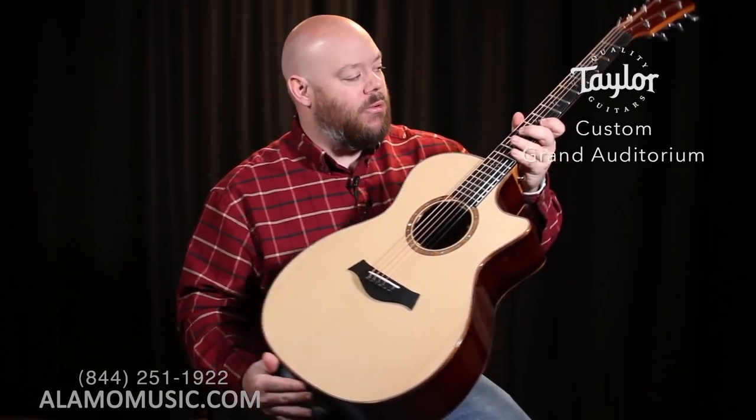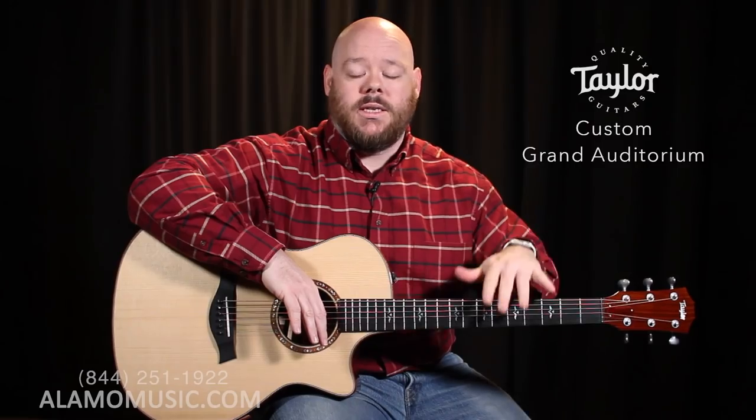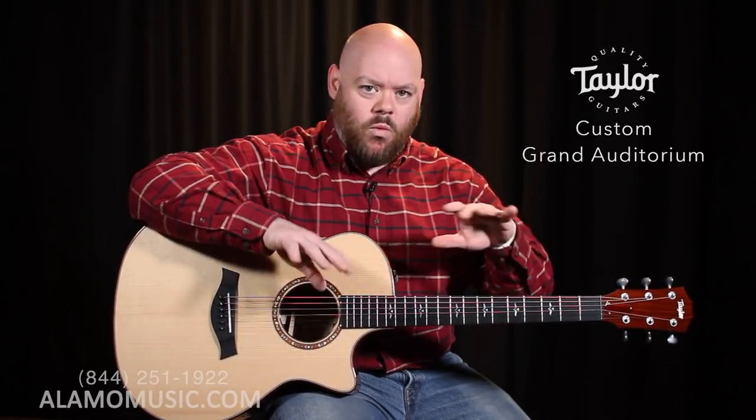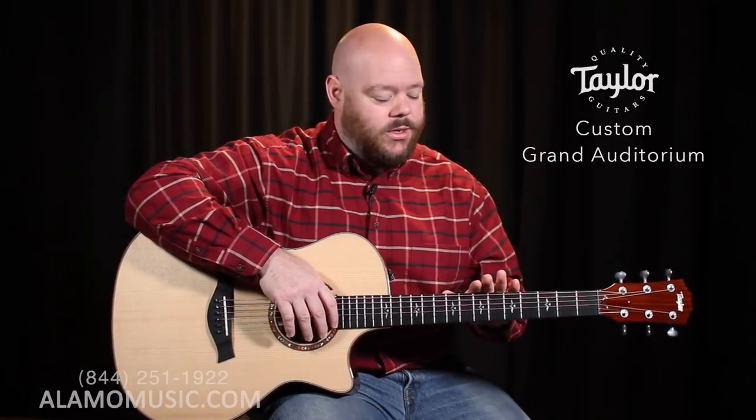Of course, it's a mahogany neck, ebony fingerboard, and bridge. The fingerboard has a mother of pearl 600 series inlay that used to be on the 600 series, going back to basically the early 2000s. It's one of my favorite kind of winged designs that Taylor's done, and it looks great on this guitar.